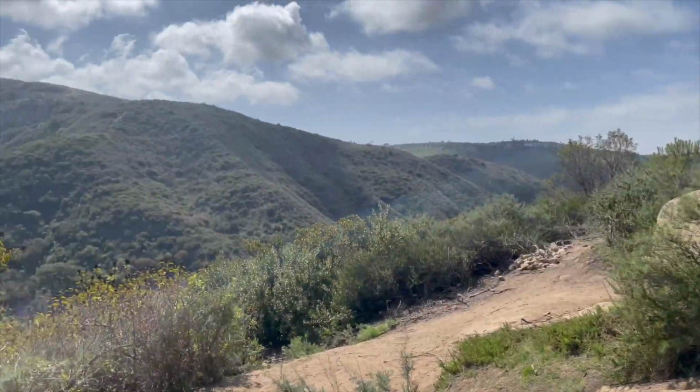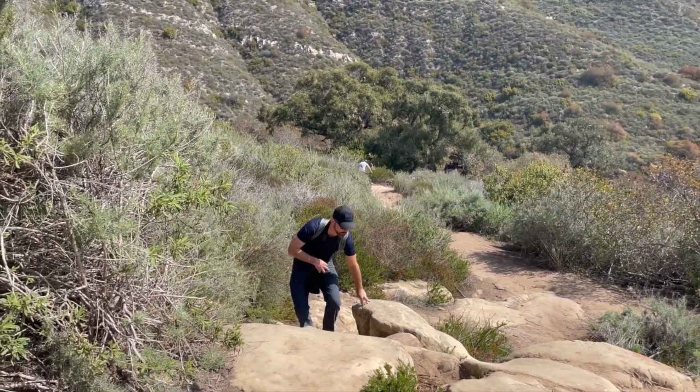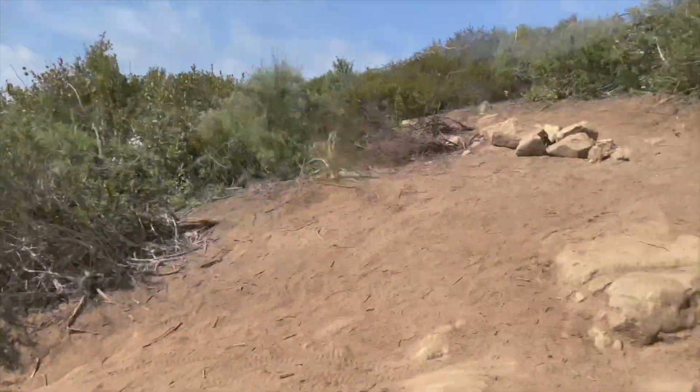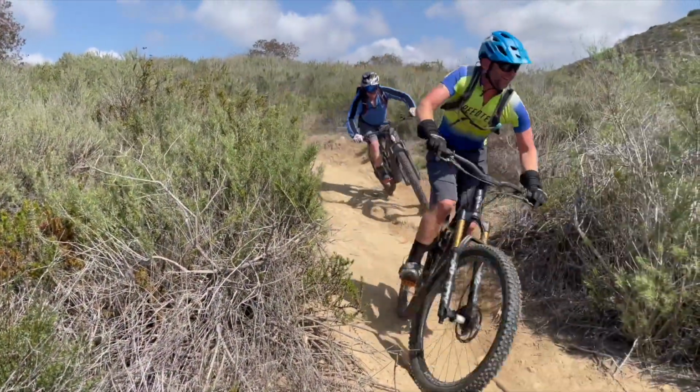We're only about half a mile in, a little past half a mile in, and we already had to take our sweaters off because that was a tough haul up, and we still have some more to go. Did we mention it was difficult?